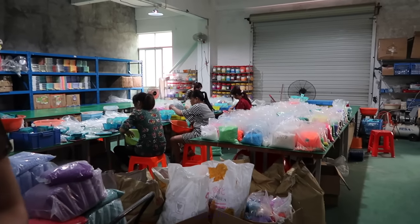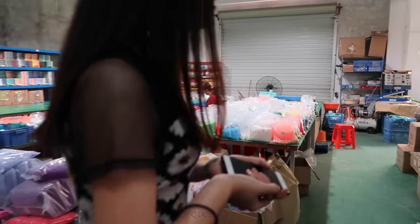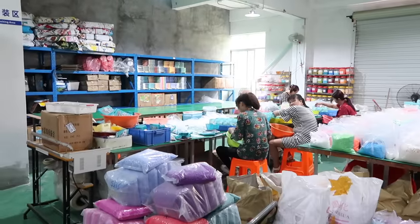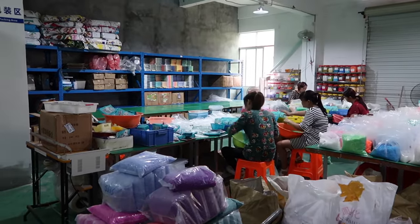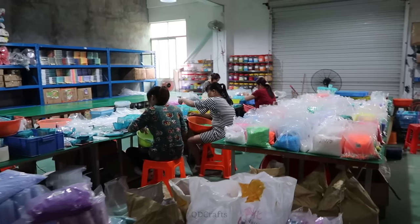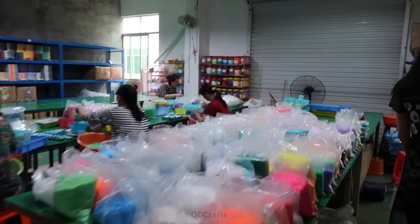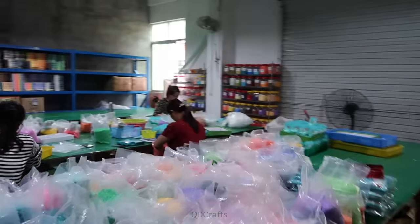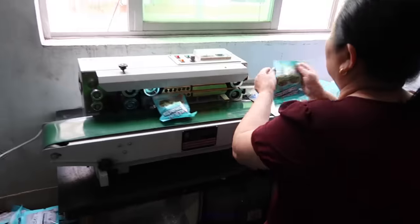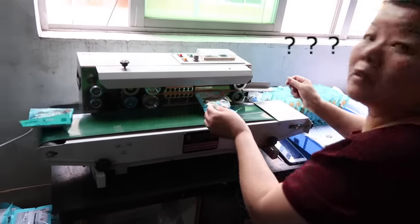Oh, this is the packaging area, right? Wow. If there are more, there will be a lot of people. But now, there are less people. Oh, so when they have a lot of packages to make, then they will have more employees here. But right now there aren't that many because it's not too busy. Oh, so that's the machine that seals it.